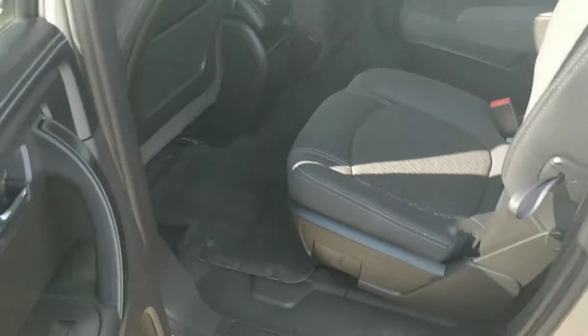Same kind of area on this side here. This side's a little bit worse right in that one area, around the wheel well, just has a little bit of chipping. I just want to be as detailed as possible so you know exactly what you're buying.